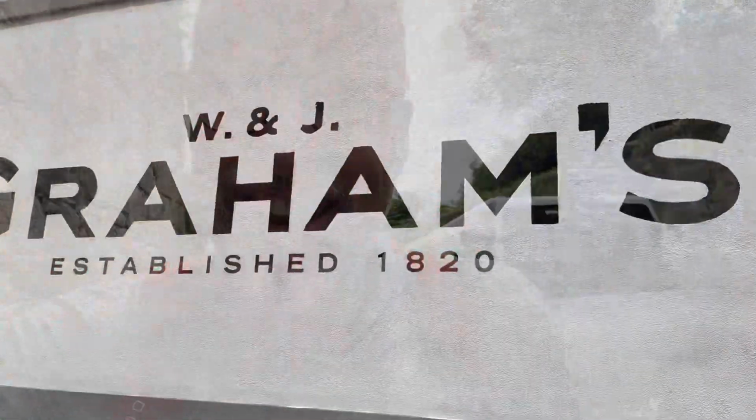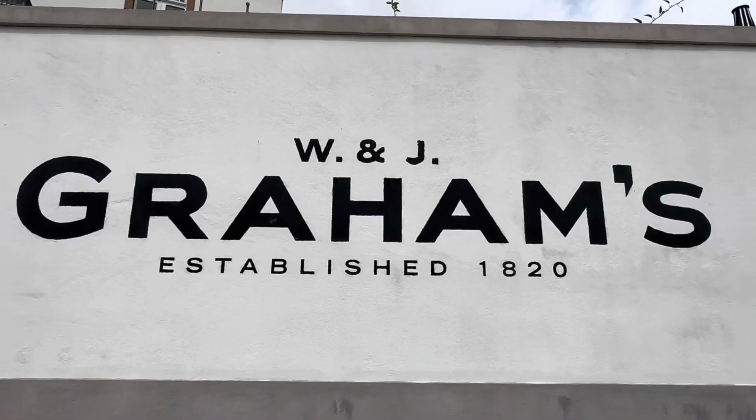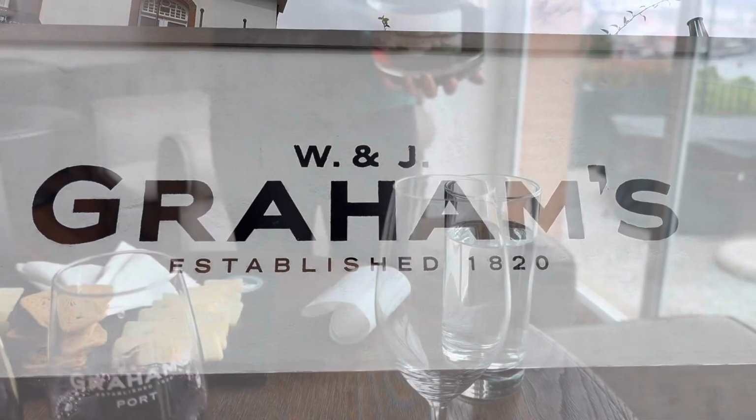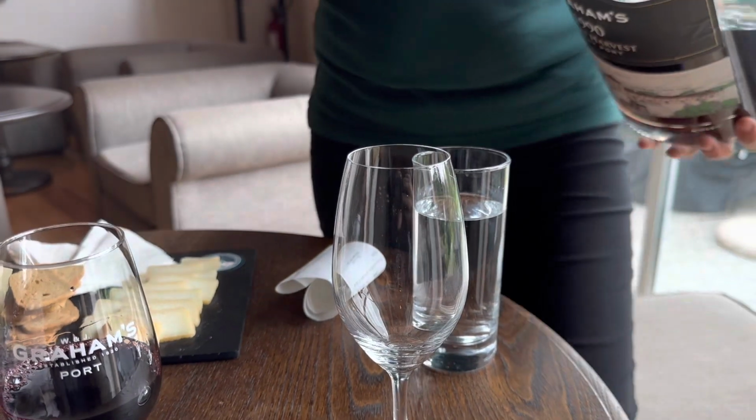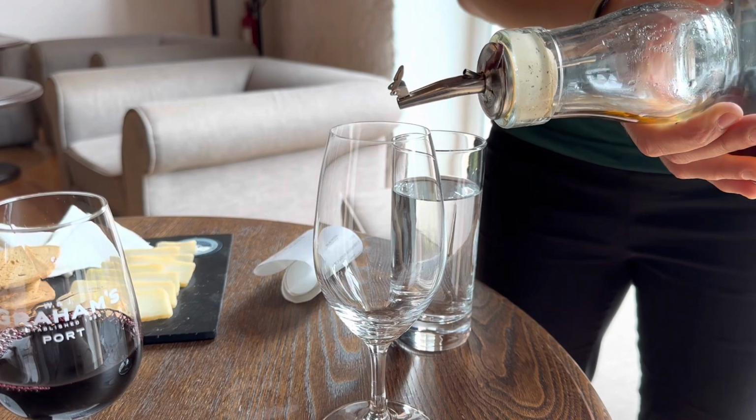Tram was fun. We're climbing this crazy hill going up to Graham's Port Lodge. Let's see what we've got in store for us up here. And here we are at Graham's. It's worth the walk up the hill, I hope. And now we're pouring the 1990 vintage of Graham's Tawny.